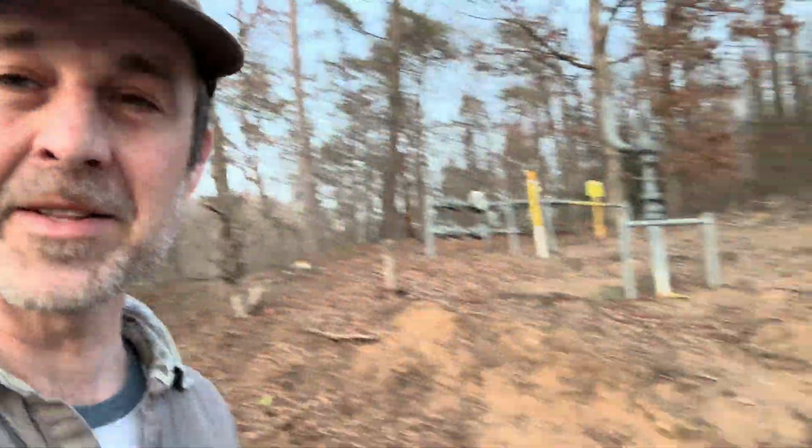Looking for springtime plants right now. So I'm out on this, I found this little power line. There's actually like a graveyard on it, which is really weird. I've never seen a graveyard on a power line before. But I did find a native violet. That's the first native plant I've seen.